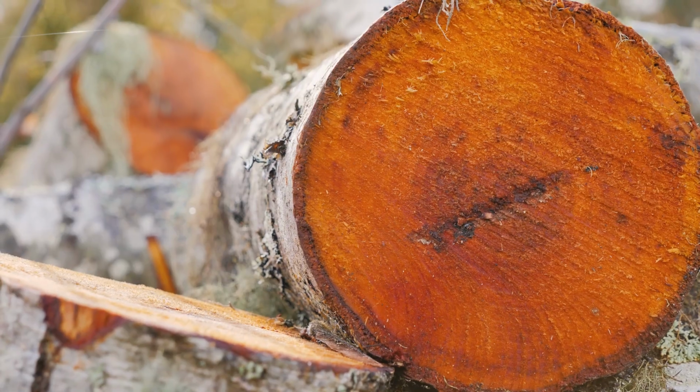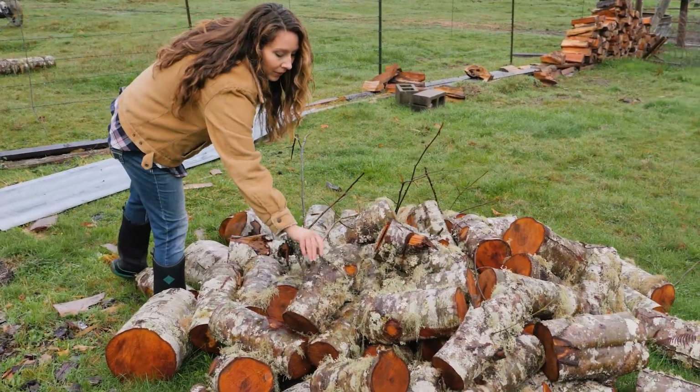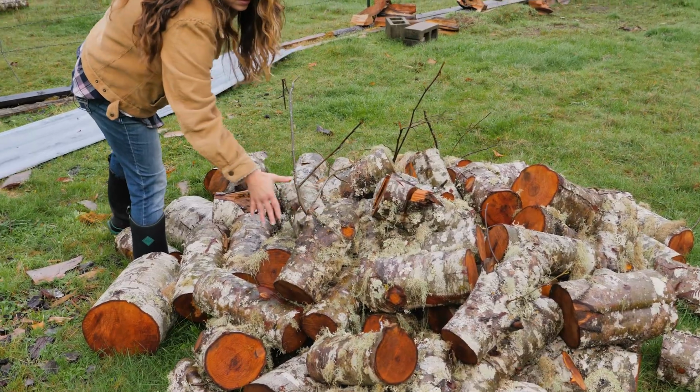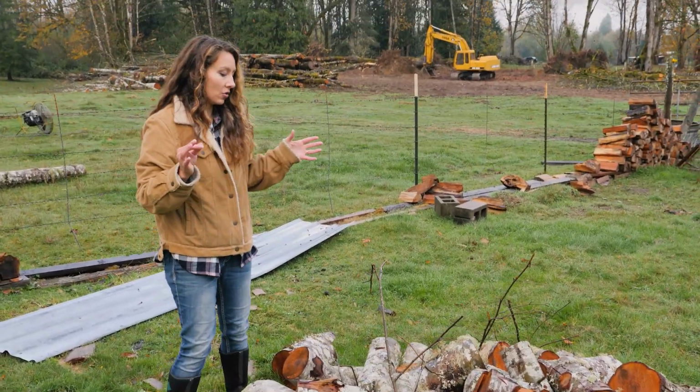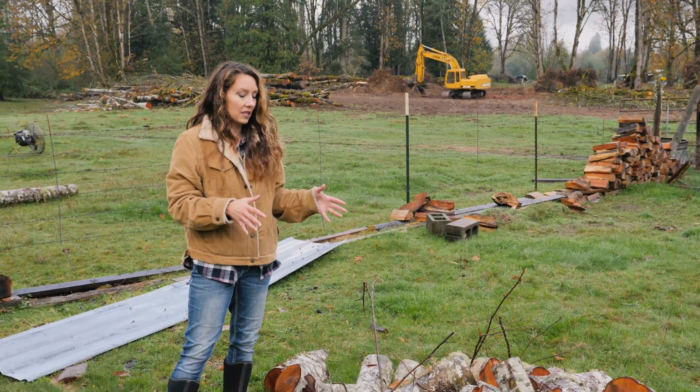So we get them bucked down, mostly limbed off. You can see, of course, there's a little bit of a limb here, but we kind of get them bucked down into about this size of rounds, and then we split them. So this is still pretty green and pretty wet. So we've got this sitting here.